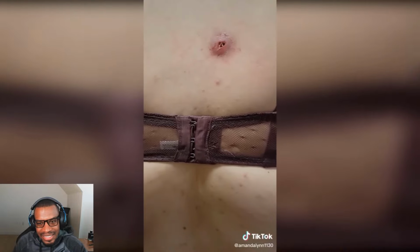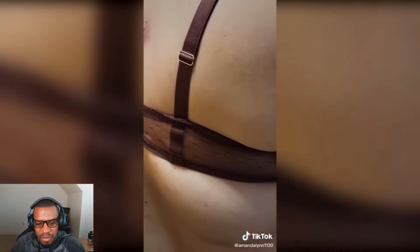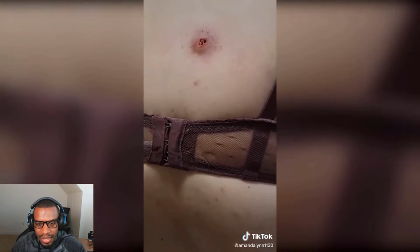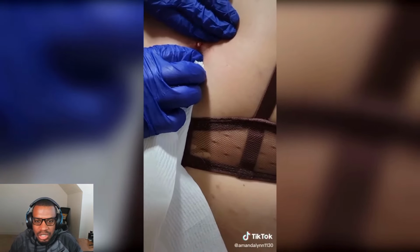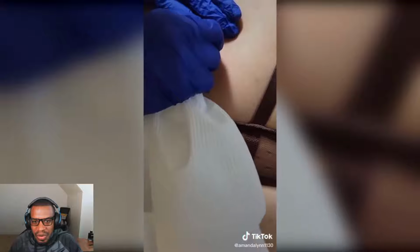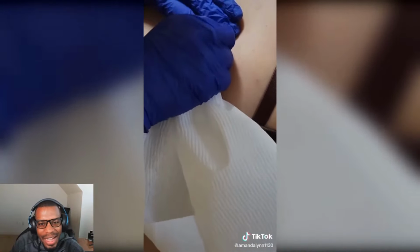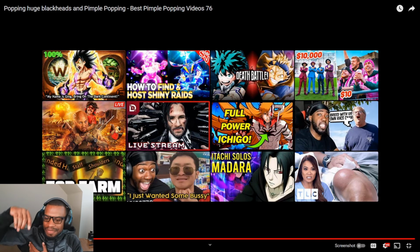Jeez, look how nasty it looks. Like, it looks so much better, but jeez. And that's probably so painful being on her back. I'm sure her shirts and everything irritated. Oh. If you've ever had a boil like this, comment down below. I've never had a boil like this. I've always had a boil underneath my armpit. But all right, looks like that's the end.